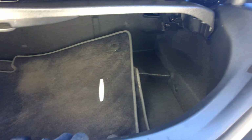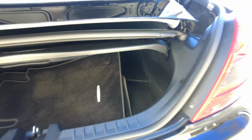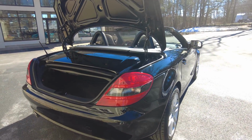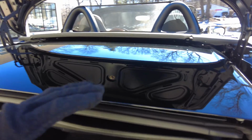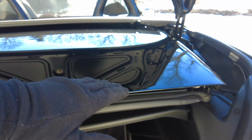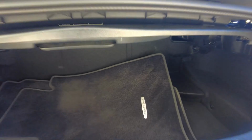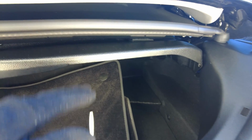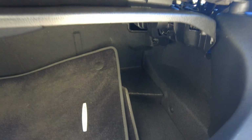I actually have a BMW Z4 that's slightly older than this vehicle, but the Z4 has always been a competitor to the SLK300. And let me tell you, with the hard top stowed in this SLK, I think there's more room in this trunk than with the Z4 I have, and that's a soft top, and that does not get stored in the trunk.